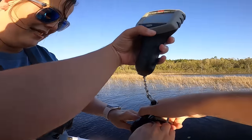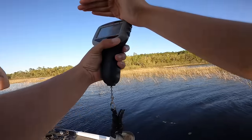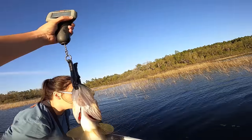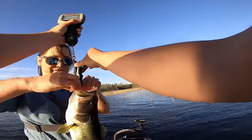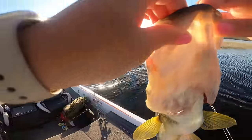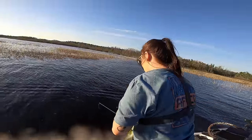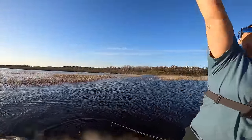Here we go. First chatterbait fish. Going on the scale. Locked in. 311? Stop it! Dang! Well, record right here. I see you. Okay. Oh my gosh. What you gonna do with it? I'm gonna flip him. Oh, no, don't. Oh, okay. I mean, that'll work. Good job.